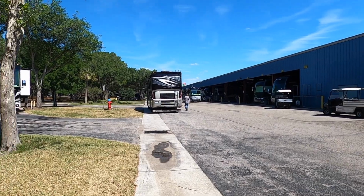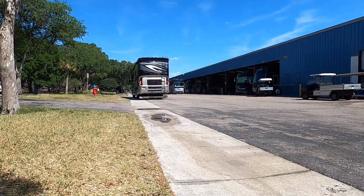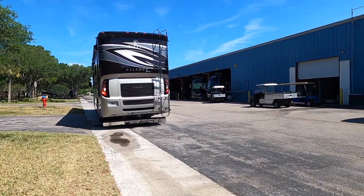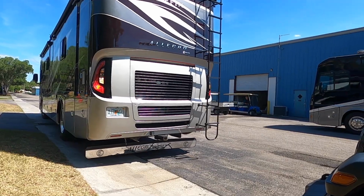So I guess what's about to happen now is Nick is going to back up our RV to our Jeep, and we're actually going to learn how to do this, so get ready. Our technician's name is Nick, and he's going to help us learn how to do this tow thing.